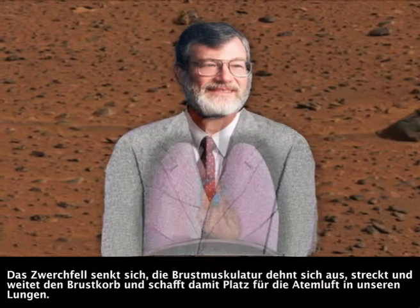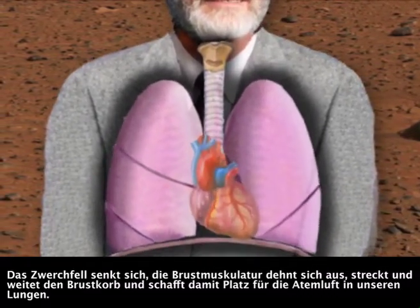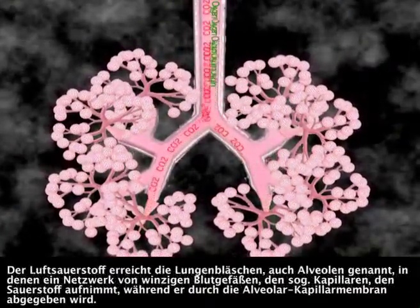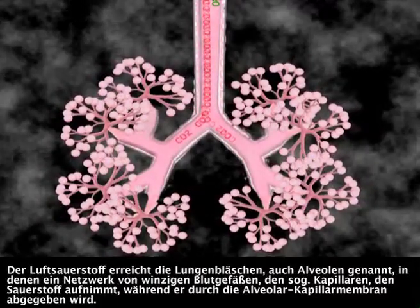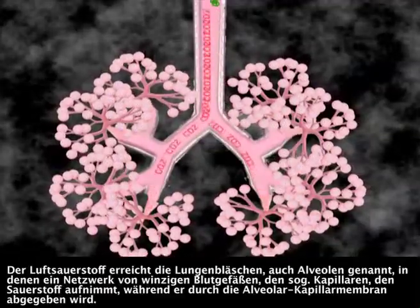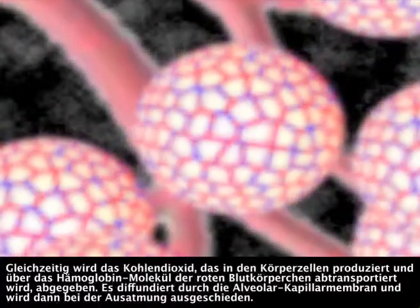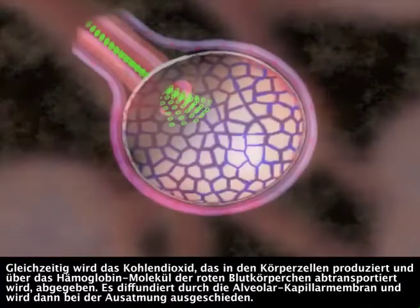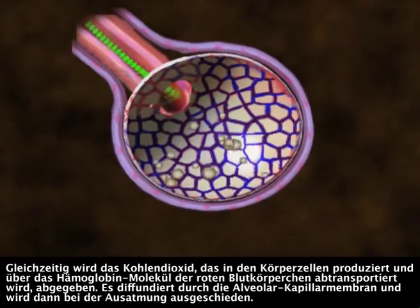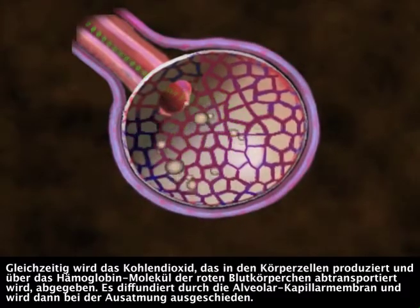The diaphragm pulls down and the chest muscles pull out to lengthen and widen the chest to make room for air to enter the lungs. Oxygen in the air reaches the expanding alveoli, or air sacs, where a network of tiny blood vessels called capillaries receives the oxygen as it diffuses across the alveolar capillary membrane. At the same time, carbon dioxide, which is produced in the body's cells and carried on the hemoglobin molecule of the red blood cell, detaches and diffuses across the alveolar capillary membrane to be exhaled to the atmosphere.